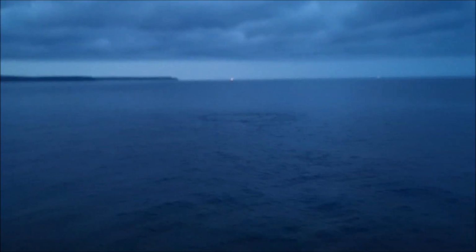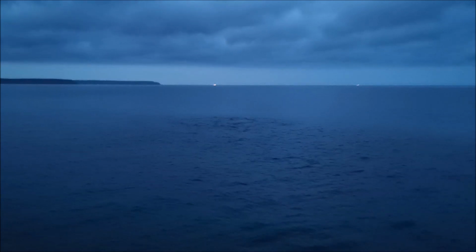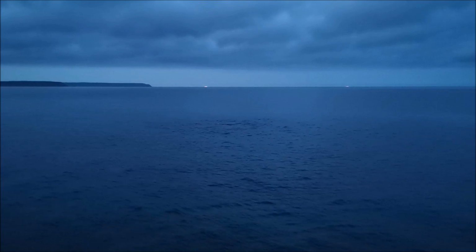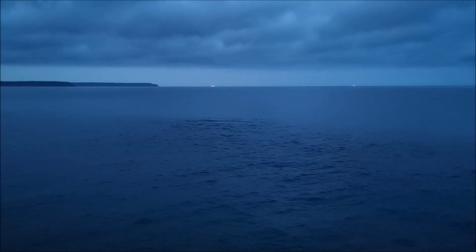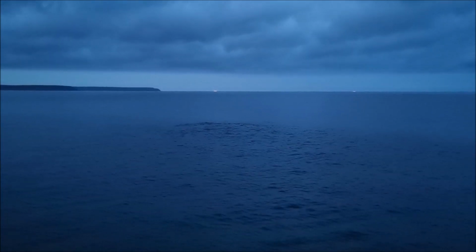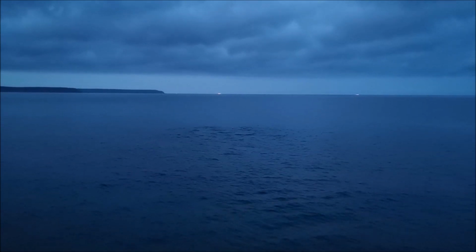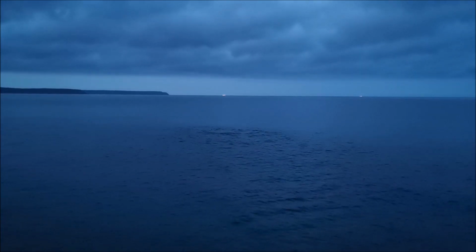I don't know what's going on there, because I don't know Porthleven waters very well, but look at the middle of the screen. There's a huge great vortex of waves. There must be some form of rock there that the waves are going around and swirling around. I don't quite know what's going on there. I must have a look and see what it's like at low tide.